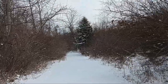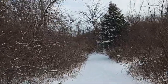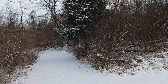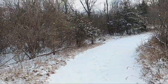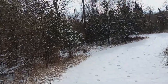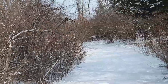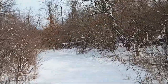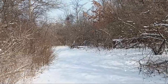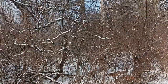Majority of the animal tracks that I'm seeing is right down here, coming out of the woods, right around the curve. I don't know if we can see it yet or not. They just took off. Deer. This is new. This wasn't here last time I've been through here. Where'd the deer go? They come from this side and went in this side.